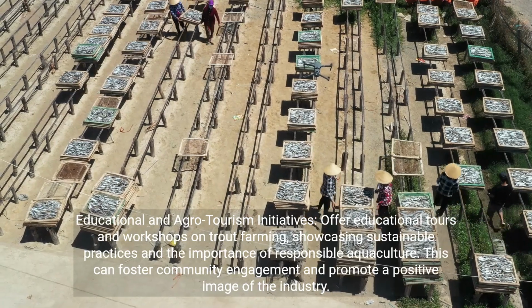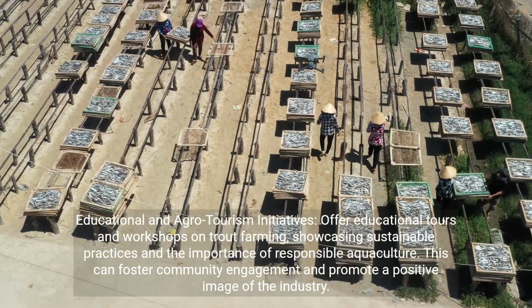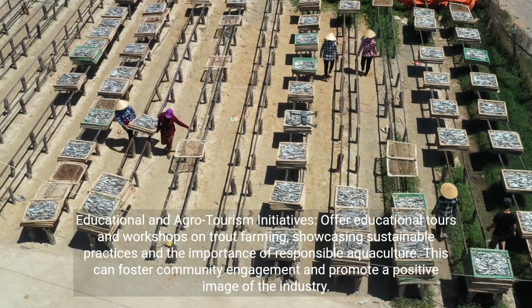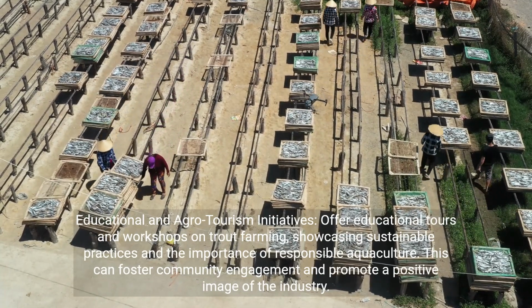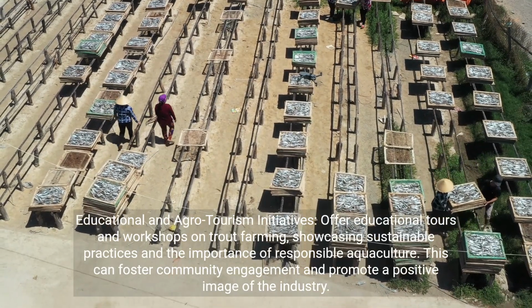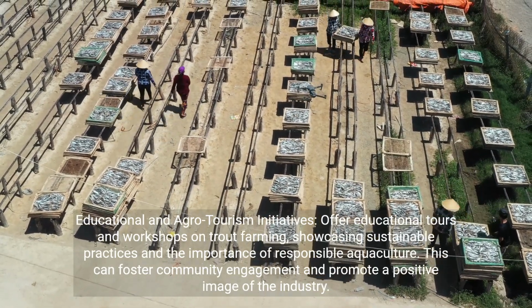Educational and agritourism initiatives: offer educational tours and workshops on trout farming, showcasing sustainable practices and the importance of responsible aquaculture. This can foster community engagement and promote a positive image of the industry.